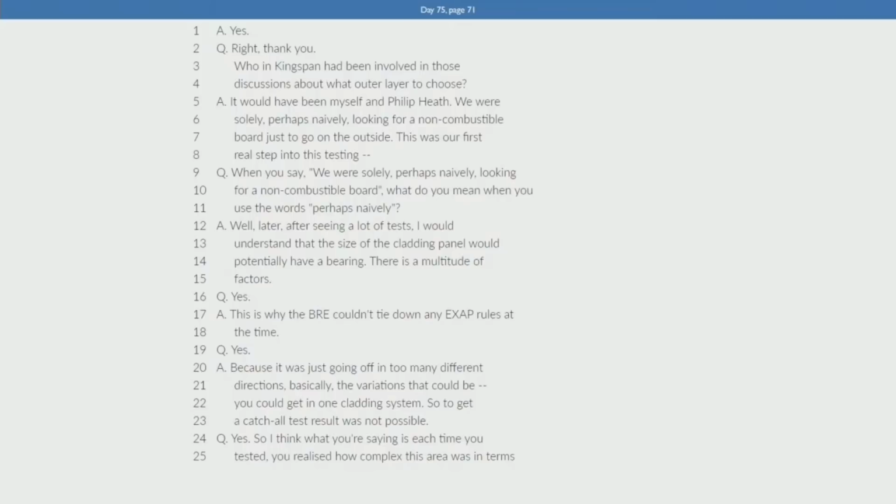Yes, I do. And do you agree with that? I believe there was more people involved with regards to the collective decision to test that non-combustible board. So I think the collective was greater than myself and Ivor, I believe. But would you agree that even if there were more people involved in it, what he says there is that you were solely, perhaps naively, looking for a non-combustible board just to go on the outside? I wouldn't use the word naively because it was in discussions with the BRE, so I wouldn't say naively we were looking for a non-combustible board.